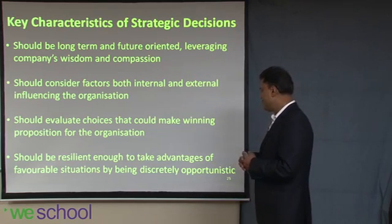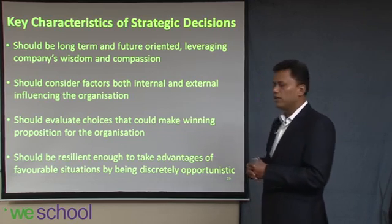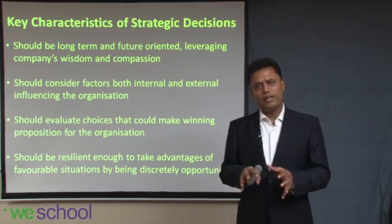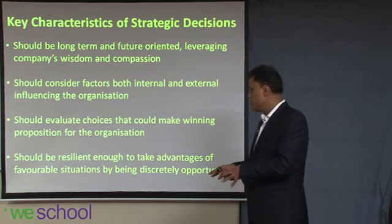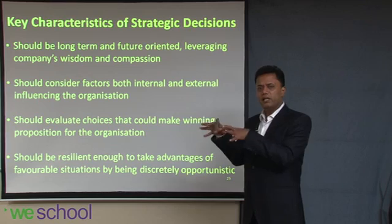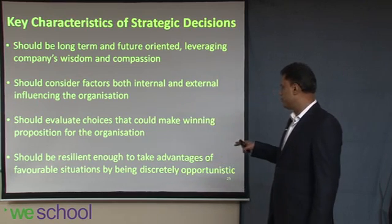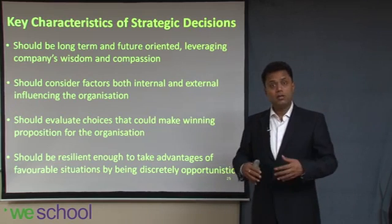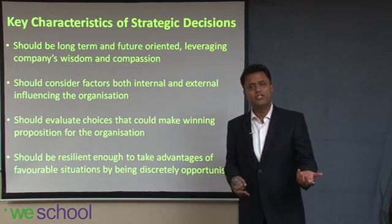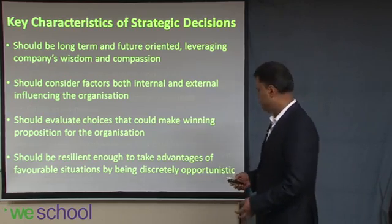Should be resilient enough to take advantages of favorable situations by being discreetly opportunistic. That's okay. Discreetly opportunistic is okay, because favorable situations are coming on your way and you want to take advantage of them. But that cannot be a general rule that you digress and then be tactical all the time.